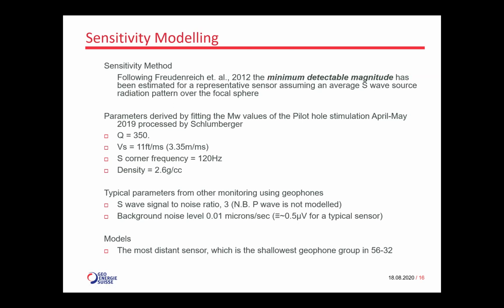So the parameters we're using for estimating the sensitivities then are shown here with Q is 350. And these have been derived by fitting the moment magnitude values, which were calculated by Schlumberger from the pilot hole monitoring in 2019, with the minimum detectable magnitudes calculated using this method of Freudenrich. So these are the parameters we used in the modeling. There are also a couple of parameters that we take from just sort of experience, and this is the signal to noise ratio for the shear wave, which for the smallest event we might normally expect to locate would be around 3, and the background noise level, which for a good quiet acquisition system, such as we're planning to use, would be around 0.01 microns per second.